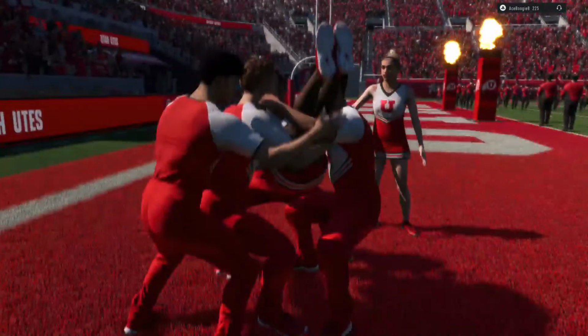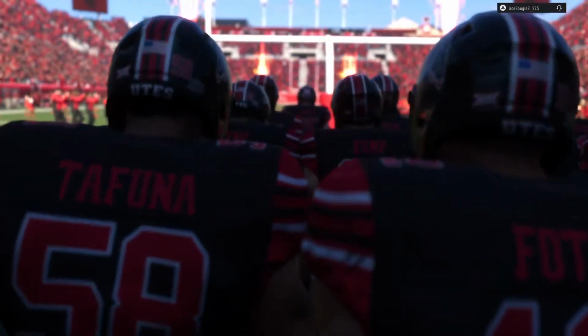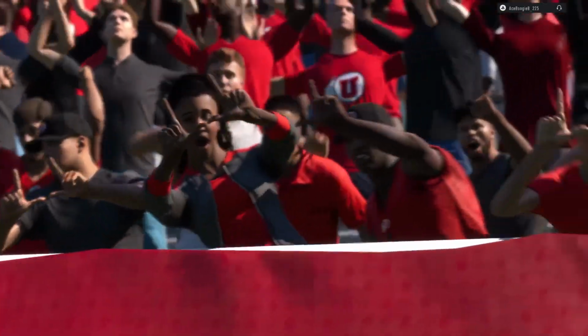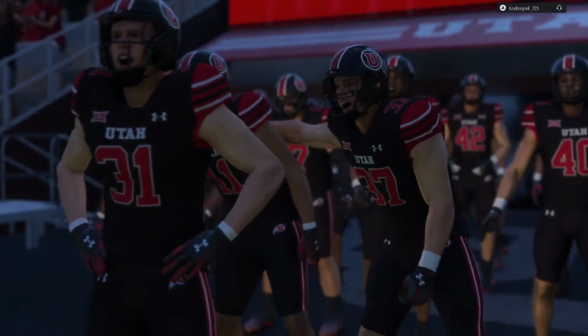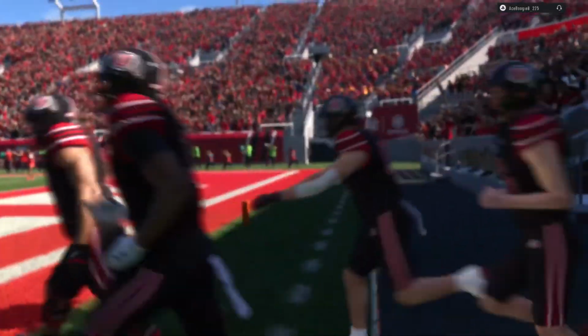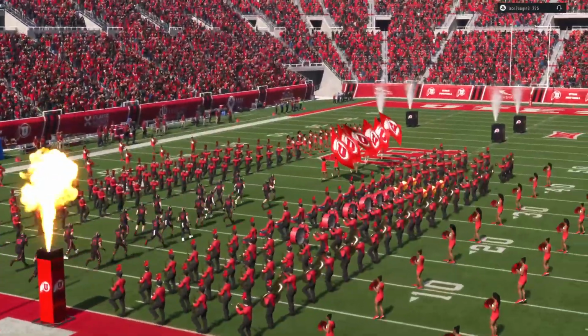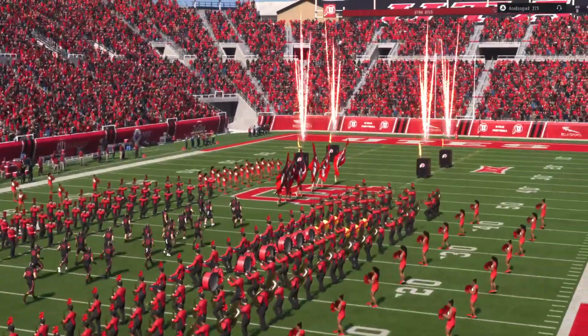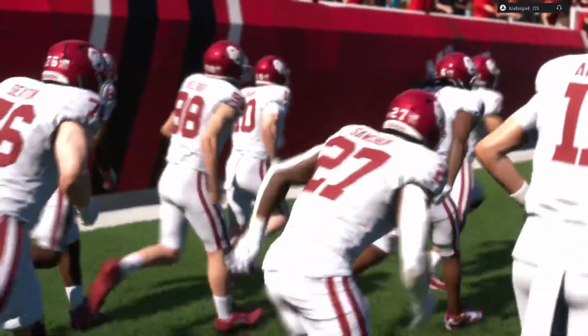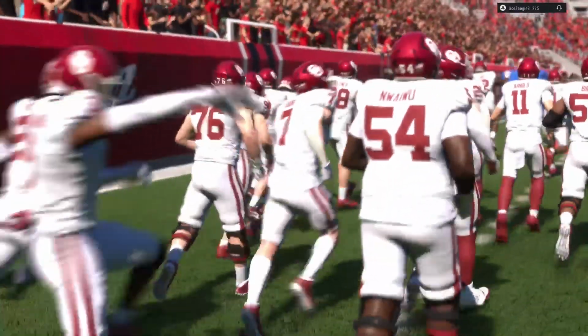Welcome to Salt Lake City, where the mighty Utah student section is ready to turn this place into a cauldron of noise. Rice-Eccles Stadium, home to the Utah Utes. We've got a terrific matchup for you today, rich in pageantry and tradition, and it ought to be a fantastic clash. We'll see a squad from the SEC, the Oklahoma Sooners, taking on a team from the Big 12, the Utah Utes.